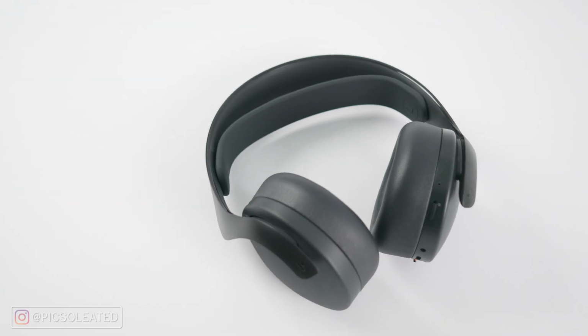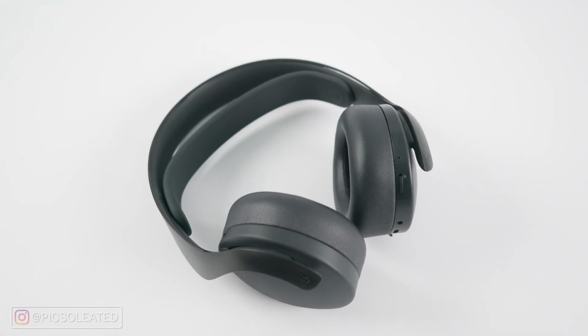Now, you may or may not have seen my review of the white and black Pulse 3D headset, which is the original headset that launched initially with the PS5, but since then Sony has made some updates and changes. Like, for example, now there's an EQ setting that you have access to that allows you to change the EQ profile of this headset. That wasn't available for a long time after launch, so my initial review of the Pulse 3D headset didn't cover that at all, so we're gonna get to cover that this time around.